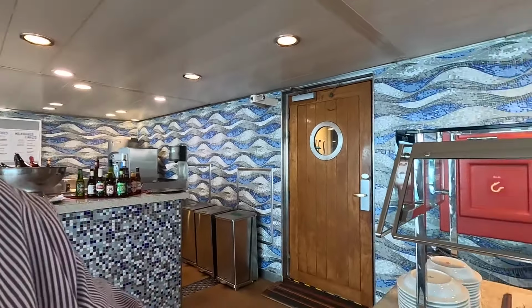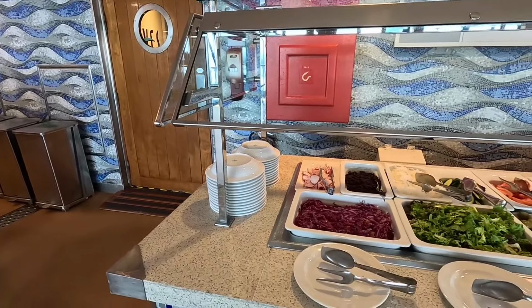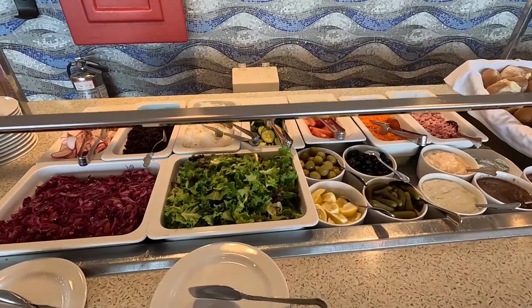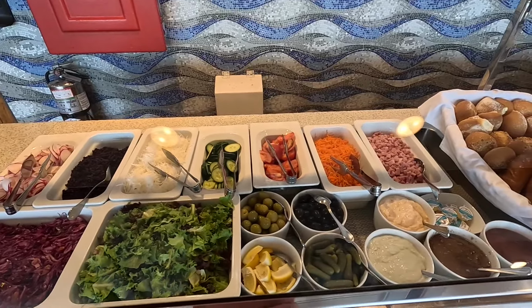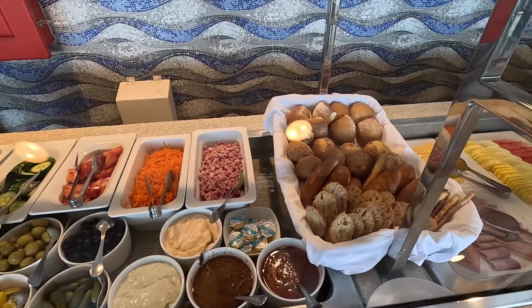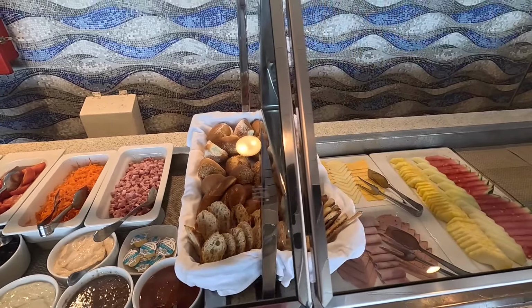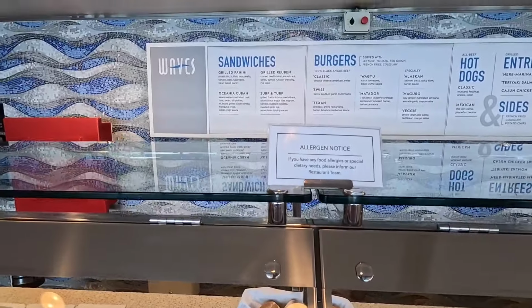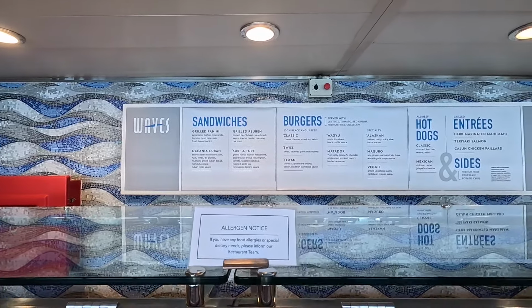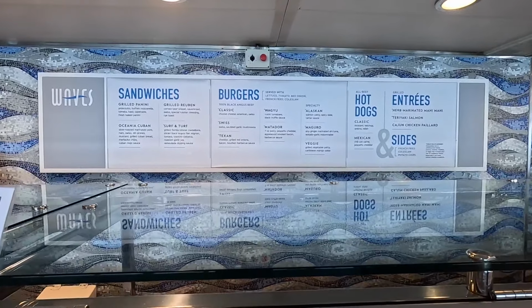Deck 9. I can still call it the Lido deck. Deck 9, Waves Cafe. I'll show you what they have, a little salad bar here. A sandwich or burger.